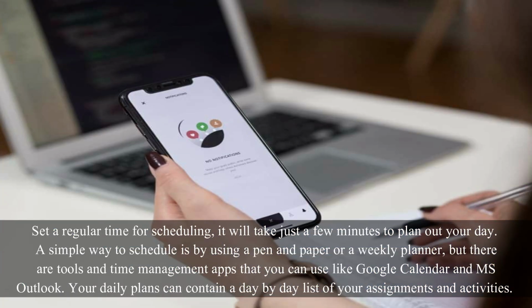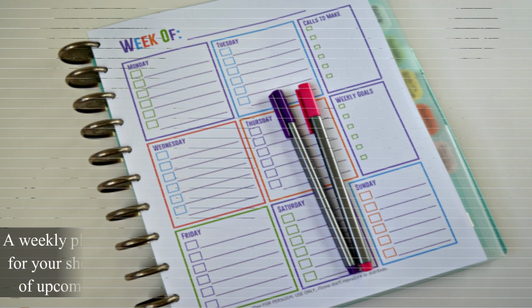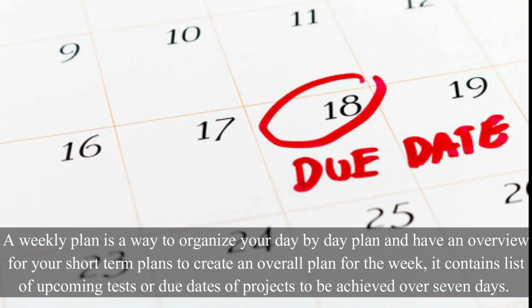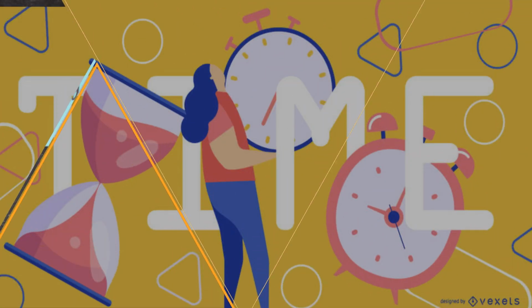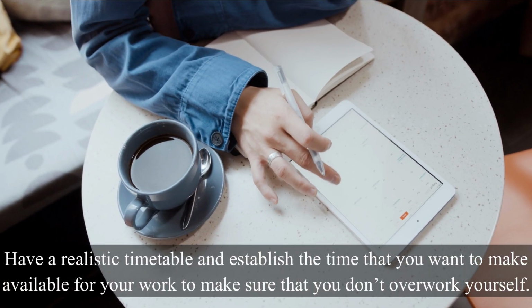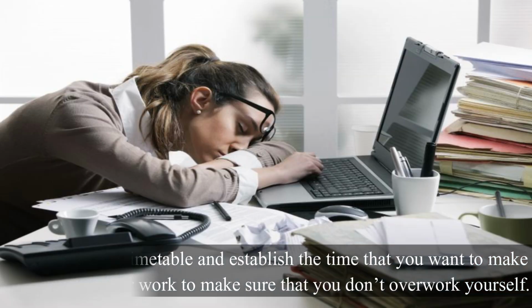Your daily plans can contain a day-by-day list of your assignments and activities. A weekly plan is a way to organize your day-by-day plan and have an overview for your short-term plans to create an overall plan for the week. It contains lists of upcoming tests or due dates of projects to be achieved over 7 days. Identify available time. Have a realistic timetable and establish the time that you want to make available for your work to make sure that you don't overwork yourself.